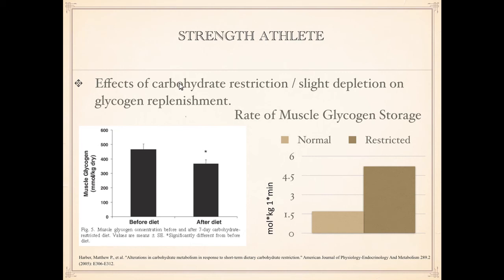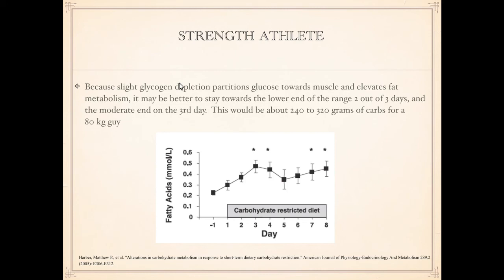However, one thing I want to point out is that the rate of glycogen storage in the restricted group was way higher than the normal group. So that's very, very important to point out. Why is that important? Well, all that study showed was slight glycogen depletion. What happens is it partitions glucose towards muscle. Also elevates fat metabolism. Okay, so we see here, this is that same study, days on a carbohydrate-restricted diet, fatty acids in the blood. Notice fatty acids are greater in the blood during the restricted period.